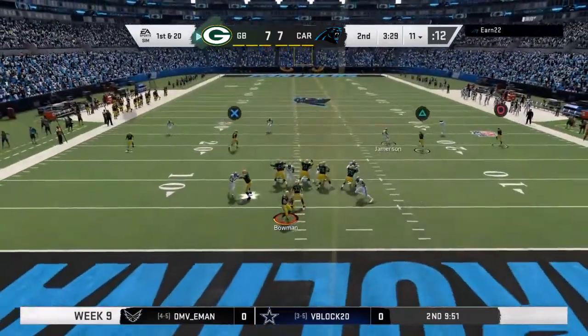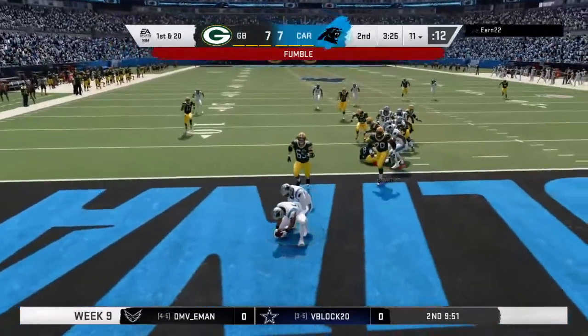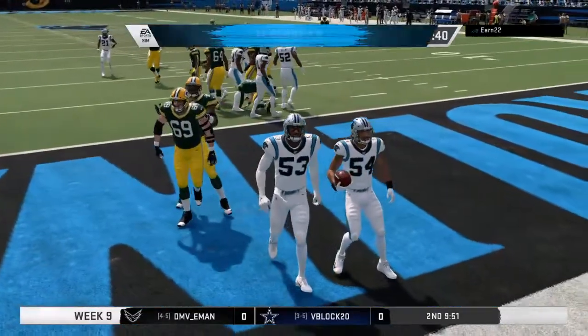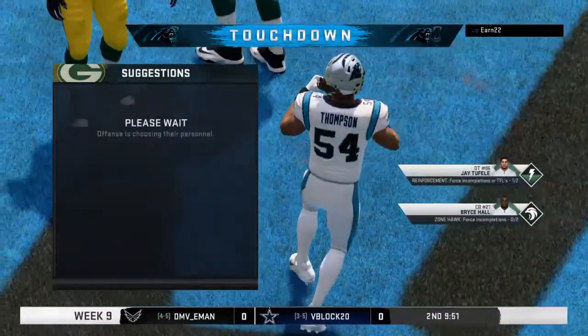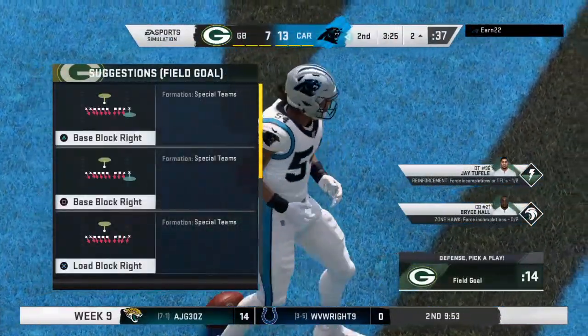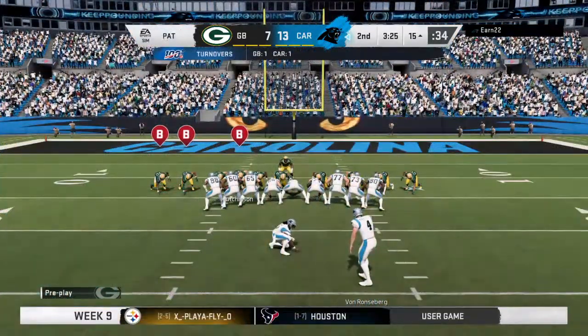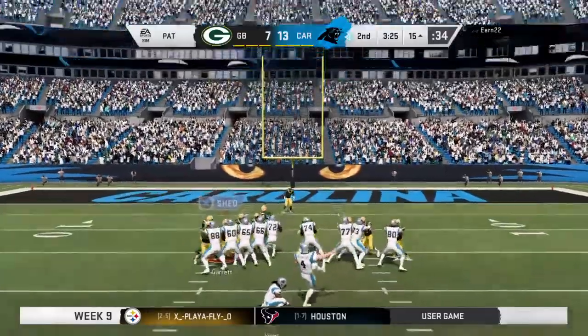Operating from the gun, Bowman. And he coughs up the football near his own goal line. And this will be scooped up in the end zone. A defender gets there, and it's a touchdown. Once that ball was loose, the question was, would this be 2 or would it be 6? It's 6. The defense able to pounce on it.